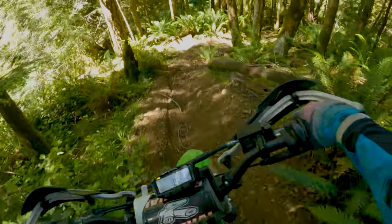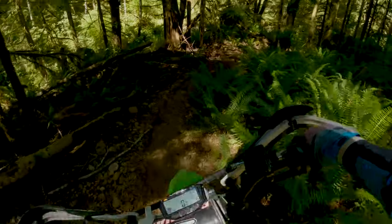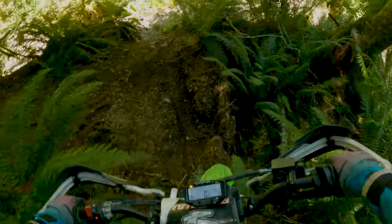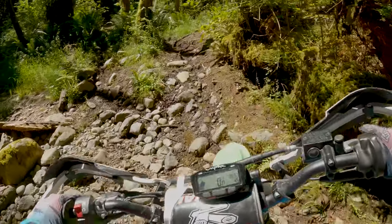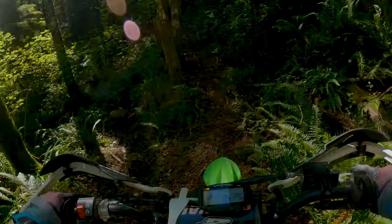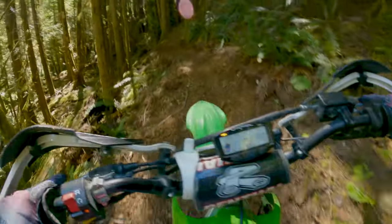Definitely makes it difficult though when you have no idea where you're going and there's no flagging here. There's just trails, so you have no notice of what's coming ahead. Okay, we're going into a river? Okay, river crossing. Into some very tight, muddy swamp. And up we go. Yeah, baby.